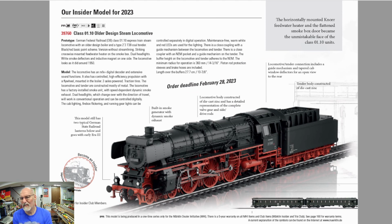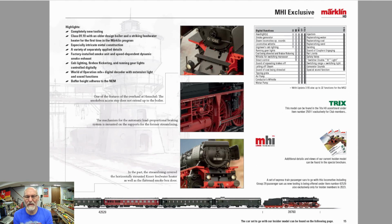Okay, and the first of the steam locomotives that they are showing off here is the Class 01. I think my Christmas train is a Class 01. I think. And they're releasing a rake of cars. And maybe it was this rake of cars that they said was going to be true scale. Like I said, they announced one set of cars they're releasing is going to be true scale.